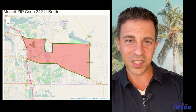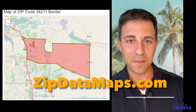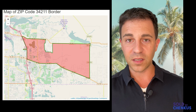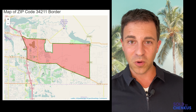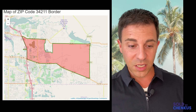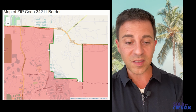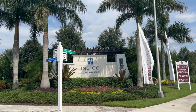Here's a great illustration. I found this resource online. It's an awesome website called Zip Data Maps. You could throw it into Google and you'll find it. It has all demographics, population statistics, crime statistics, really cool. The only thing is you need to know the zip code in order for it to work. So the pink area that you see here, that's the region. There's that little cutout on the top. That's wrong. I don't know, it must have just been a glitch, but that's still part of Lakewood Ranch. That's actually kind of where Indigo is and Savannah.